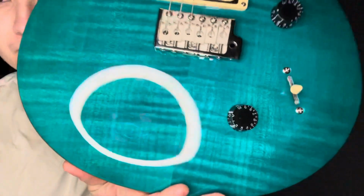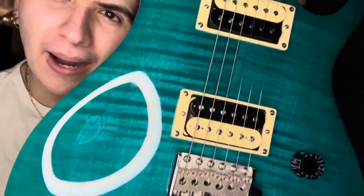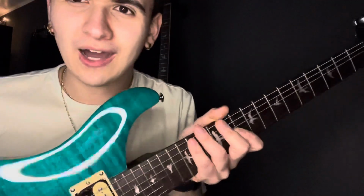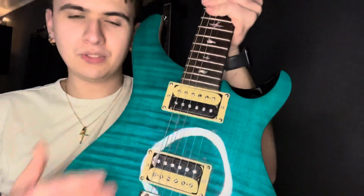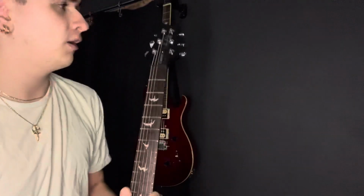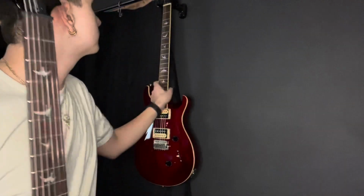It might be hard to even capture on camera what's going on here, but when you have it up close, you can absolutely notice the beauty in the design, and it's something that shines through all the way. There is one difference that I'm kind of wary about. When you compare these two headstocks, this one actually has a matching headstock, which is indicative of a higher price range, whereas this does not.